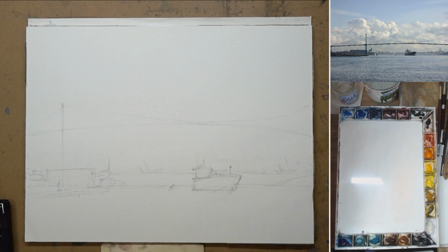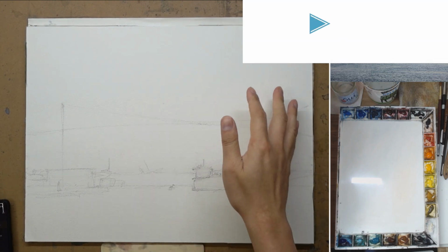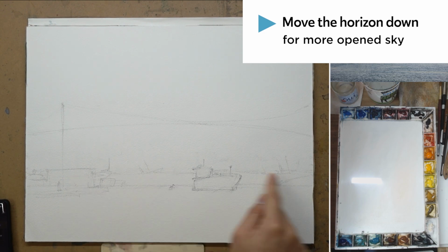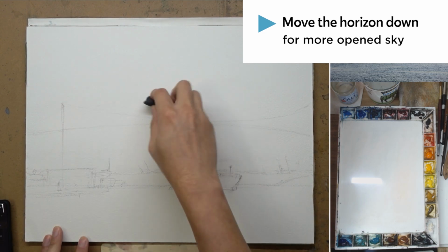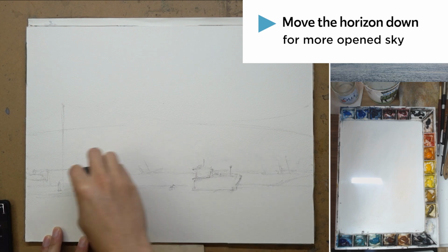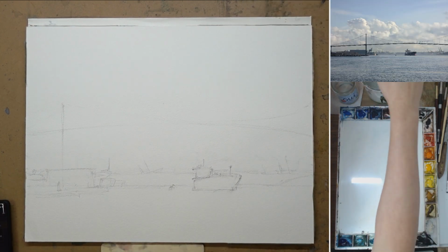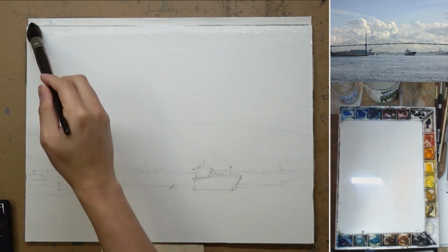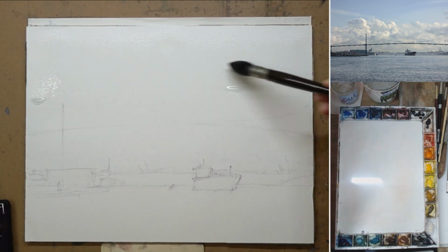I want to have a more open sky. That's why earlier you see me erase the drawing and move the whole horizon down. That way you have more sky, so that will give me more space for a big huge cloudscape in the background. So this is very similar to the 70-30 rule that I mentioned in one of the previous videos.